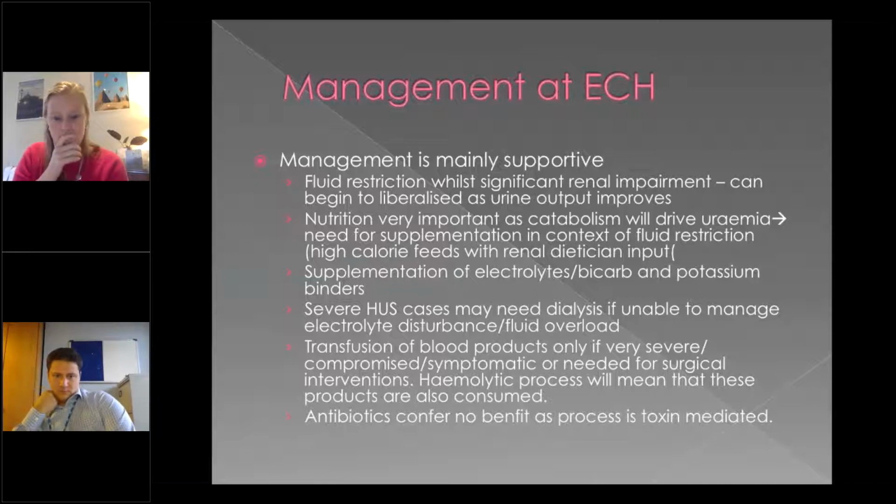Something that I learned whilst looking after HUS cases was you need to tolerate some quite low hematology transfusion limits, usually because if you give them blood products, the hemolysis process will mean that these blood products are consumed anyway, and you need to wait for the process to just run its course. So DC never got any transfusion products, and that's because she did manage to tolerate her low hemoglobin and low platelets without any adverse outcomes, which was good for her.